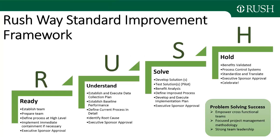So using the Rush Way Standard Improvement Framework empowers a cross-functional team. It focuses on project management methodology and also strong team leadership.